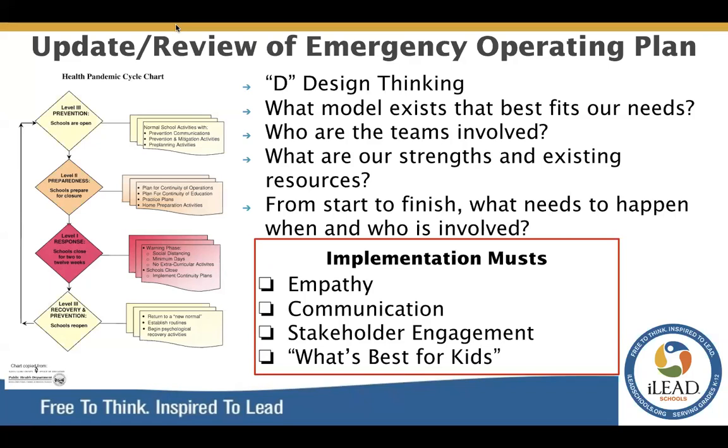So in iLead, our D stands for design thinking. And as our co-founder, Dawn Evenson, said, the differentiator for us has been implementing a system with empathy and intention. So over a month ago, we began using design thinking, which starts with empathy, and focusing on our staff and learners and community and asking, how can we meet their needs? How can we provide differentiated, multi-tiered systems of support for both the learners and the staff?